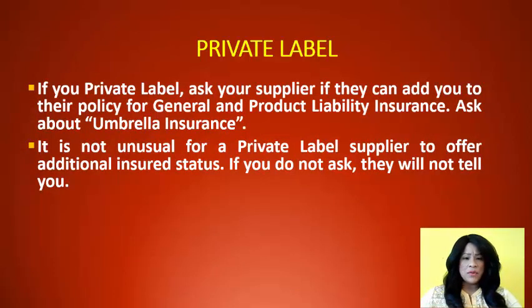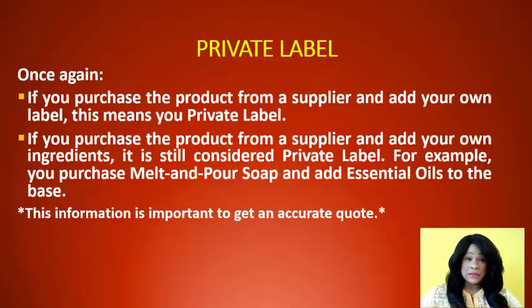For private label, you need to ask your supplier if they can add you to their policy for general and product liability insurance. Ask about the umbrella insurance. It is not unusual for a private label supplier to offer an additional insured status. If you do not ask, they will not tell.